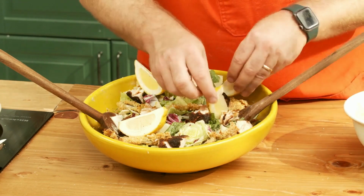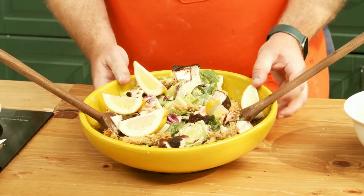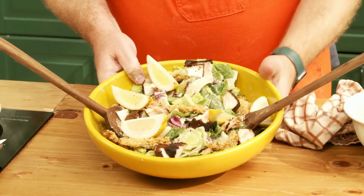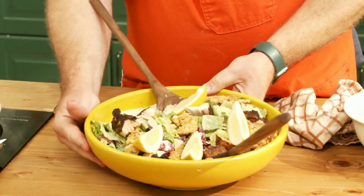And honestly, this is the meal. Like, I don't think you need a side with this. Maybe a good crusty loaf of bread. But I don't think this needs anything else. Maybe gazpacho on the hot days would be kind of nice. But check this out, guys. So gorgeous, so different. Not your average Caesar salad.